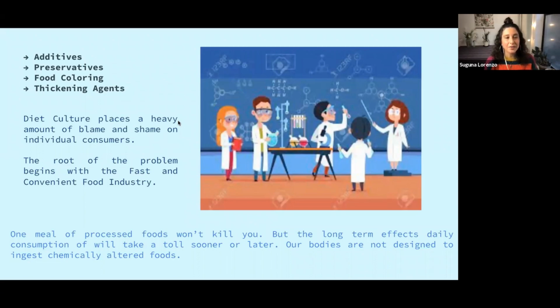I didn't cover too much on additives, preservatives, food coloring, and thickening agents. I feel like I could spend a whole class doing a deep dive on all the different names and functions of these chemicals and additives found in processed foods. But one meal of processed food won't kill you on the spot, but the long-term effects of this daily consumption will definitely take a toll sooner or later, because our bodies are not designed to ingest chemically altered food.